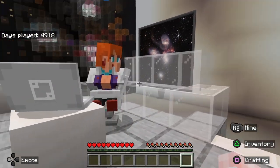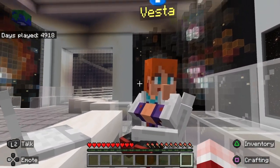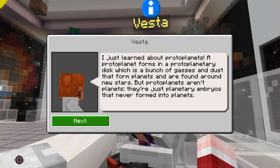Vesta. I just learned about protoplanets. A protoplanet forms in a protoplanetary disk, which is a bunch of gases and dust that form planets and are found around new stars. But protoplanets aren't planets. They're just planetary embryos. They're little babies that never formed into planets.